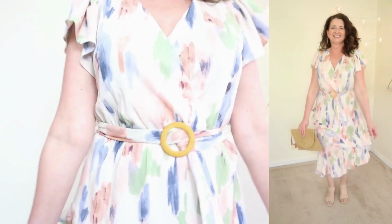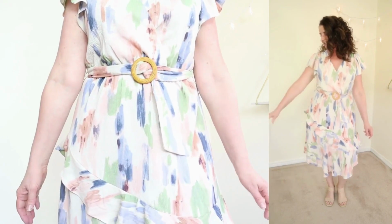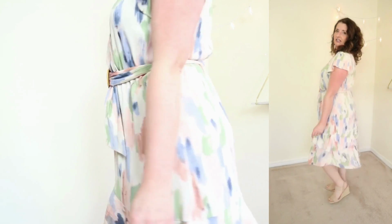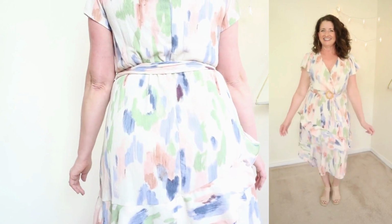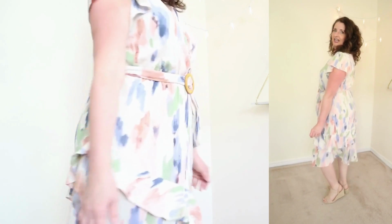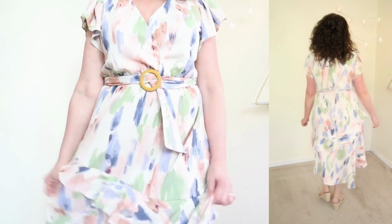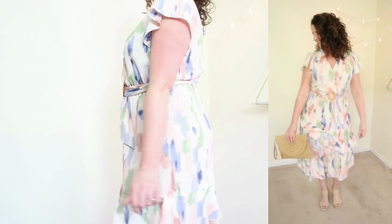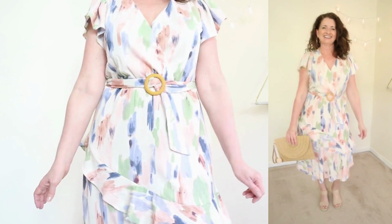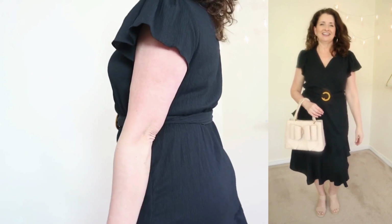I feel like her designs are just so flattering and so unique. I don't mind paying a little bit more if I really like the piece. I thought it was such a lovely dress, I wanted to give it a try. This one comes in sizes extra small through 3XL. I'm wearing a size medium for your reference. It is available in 2 colors. I have both of them to share with you.